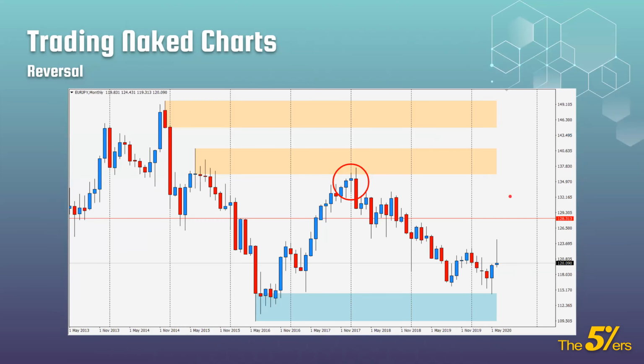Then for reversal, like I said, you can look for areas where the price came back to strong supply or demand zones, look for reversal patterns, and then start looking for places to go in. This is a monthly chart on the euro yen. So obviously I'm not saying you could have taken this huge monthly candle or this entire move, but once you see that a price has been initiated from a strong supply zone in this case, and you can see what a big move came out of this zone. Obviously, there are sellers waiting here, so now you're starting to look on lower time frames for short entries and for swing trading down.